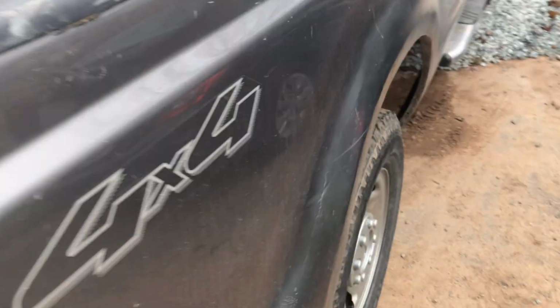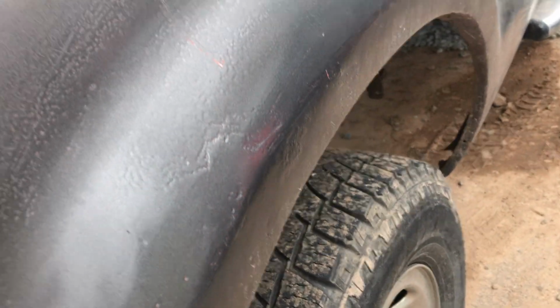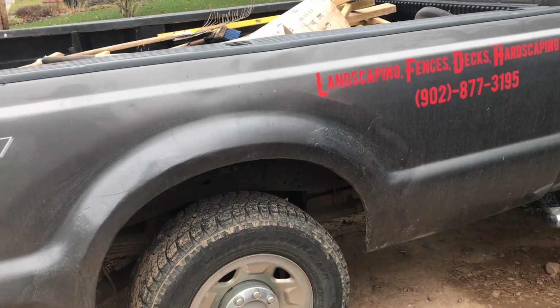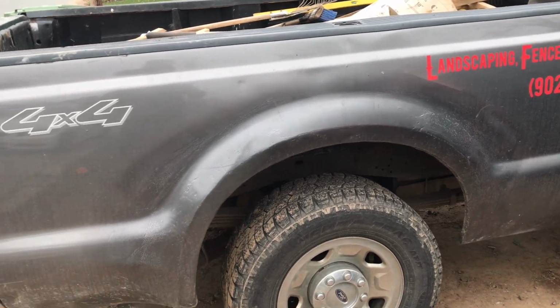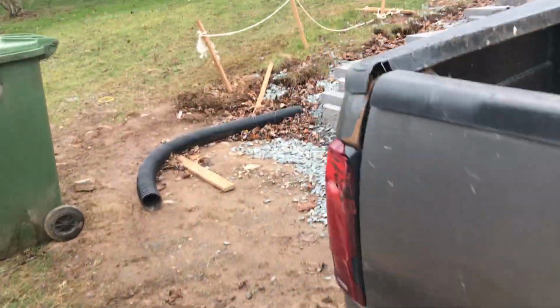I'll show you guys this side as well. This side's actually, I think, the one that came out a little bit better as far as the body lines go, because it was clean right down the side. Once again, that paint, it's not perfect. I mean, it's a 10-footer, that's what we call it, and the paint's not a perfect match, but it gives you a pretty good idea. So yeah, we got our big hitch on there. That's what we haul everything with.